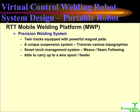It has a smart torch management system, so we can do things like weaving, and if we have the right sensor, we can even do seam following, which is helpful because we're trying to push the speed up tremendously, take advantage of the skill of the welder, but allow them to weld faster in the process and increase the productivity, which helps the ROI for the system. It has an onboard wire spool and feeder, but we can also do it off-board. In the auto industry, most of the time, they have these 600-pound packs of wire, and they're fed through a system with a push-pull feeder system, and we can do the same thing.